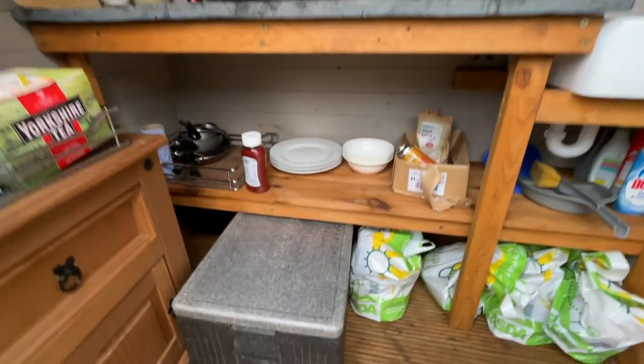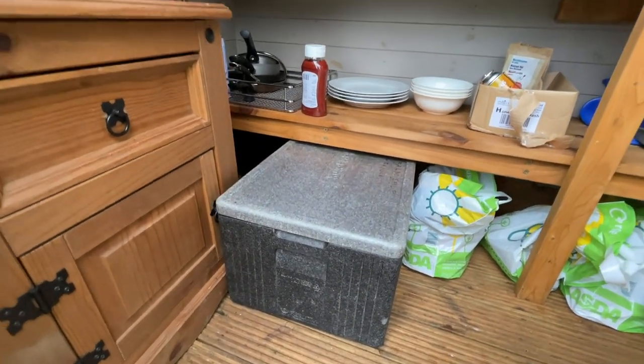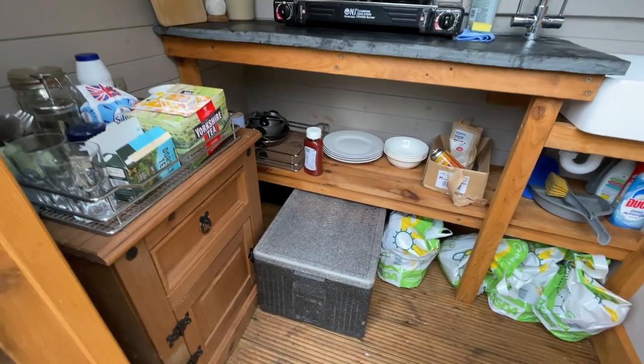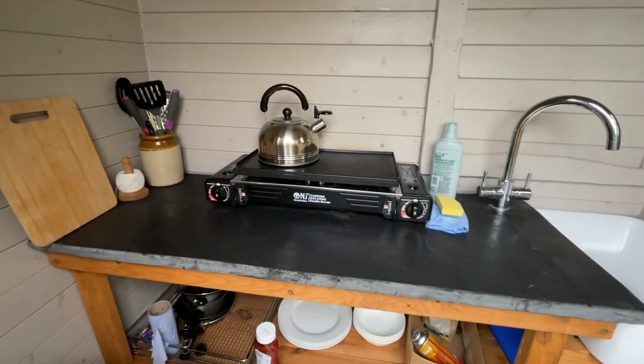There is a cool box on this side, and the owners were quite kind enough to give us an ice block because we didn't really forward plan about that, but just something to note if you ever want to stay here, just think about your cold food.